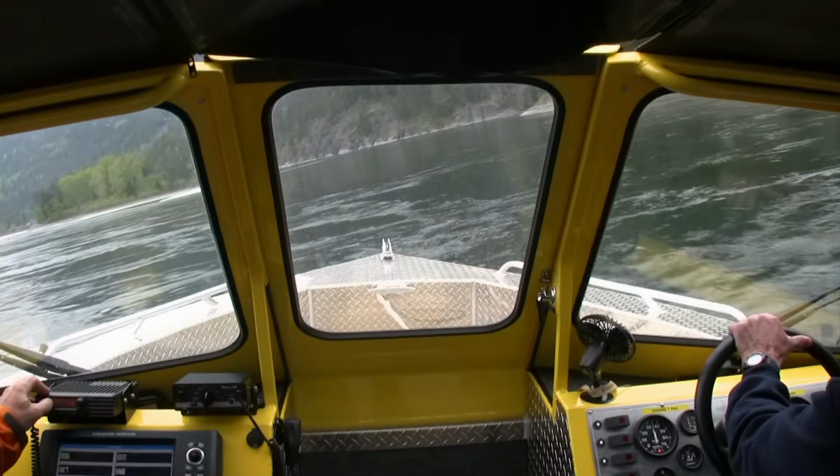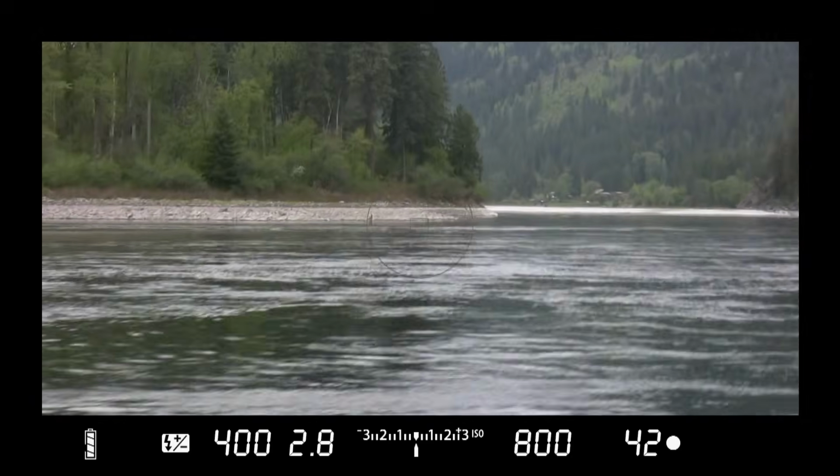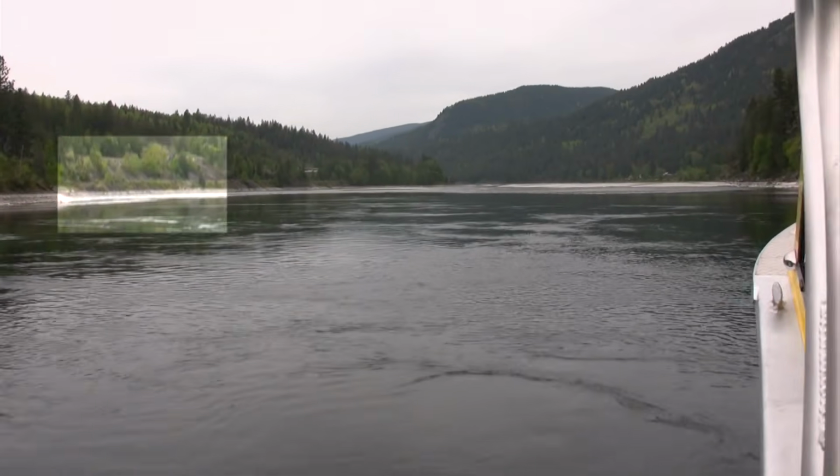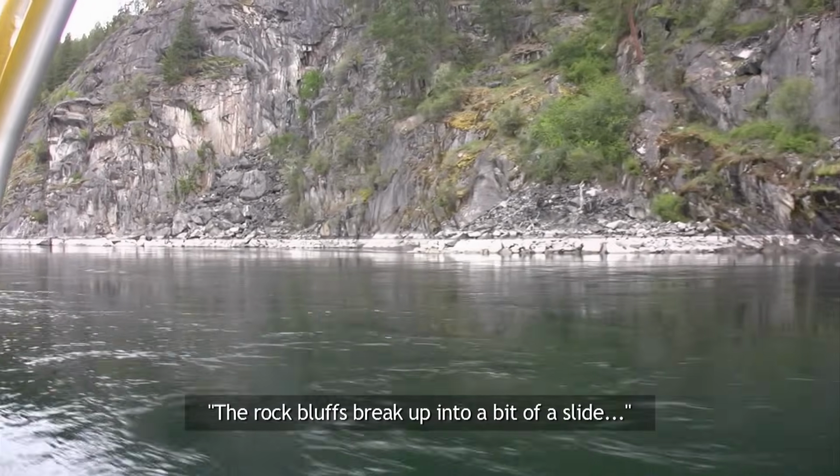We got in the boat, we drove down the channels to the area. Didn't see anyone on the island. The fire department was across from the island on the highway and were telling us there was people on the cliff face.